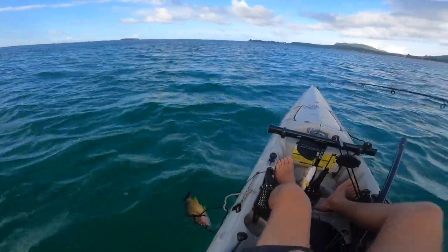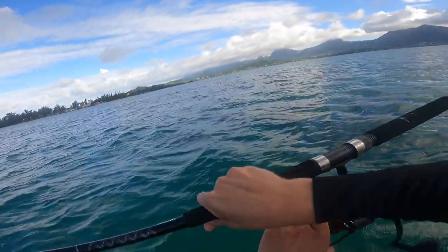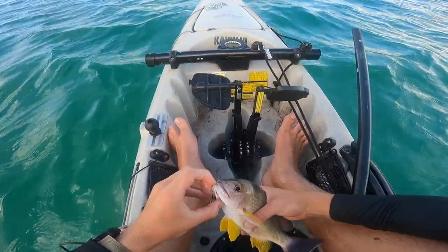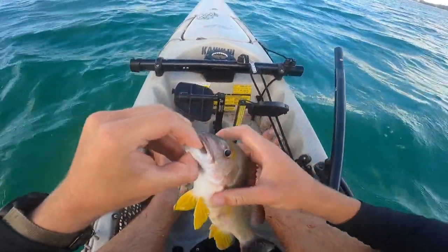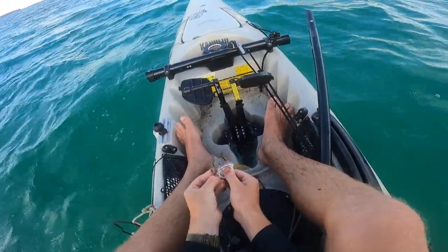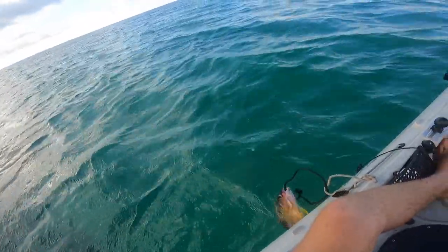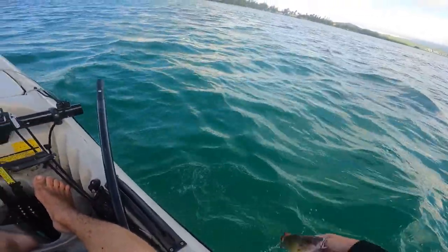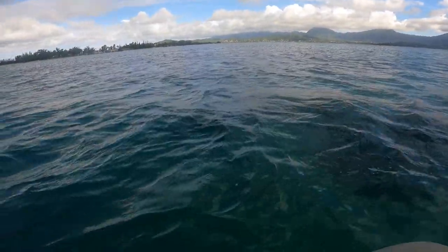Well, I was casting over there and that seems to be where they're aggregating, so. Oh, we're gonna keep on going that way. Bruh. Another 12. Taxman will probably come back for this guy.